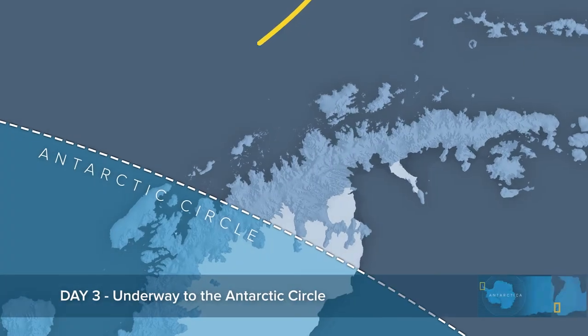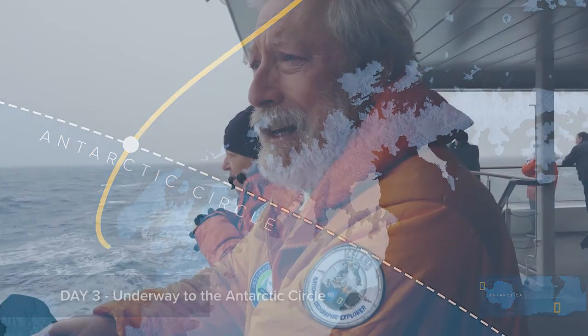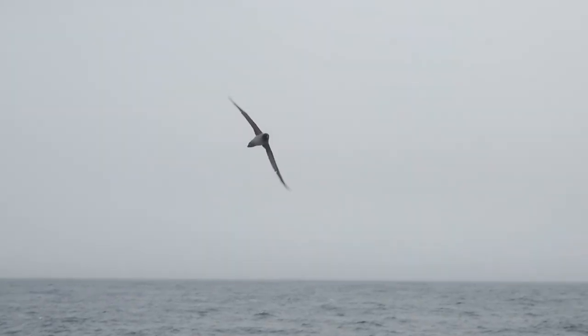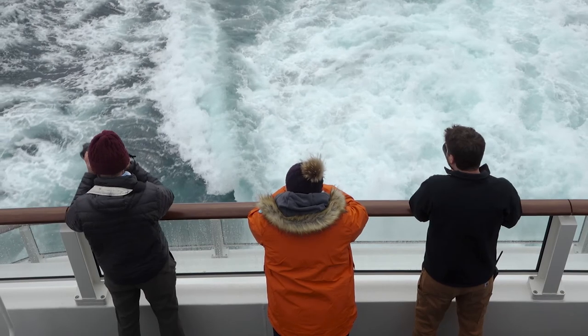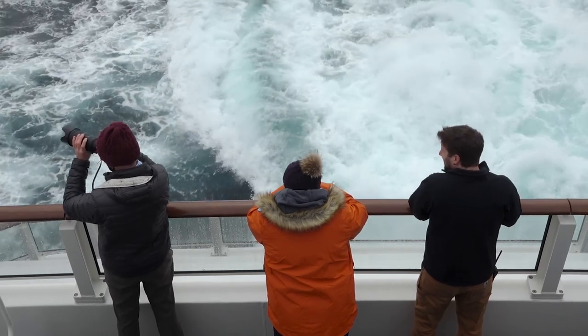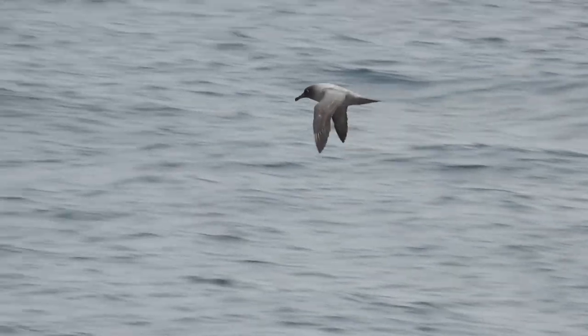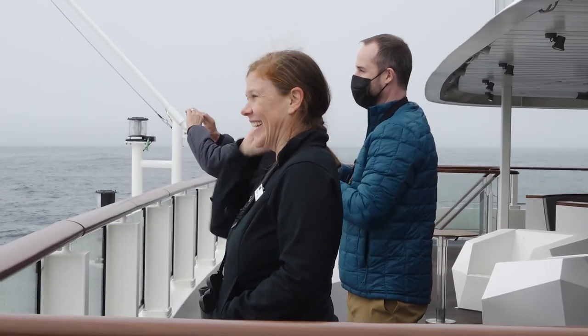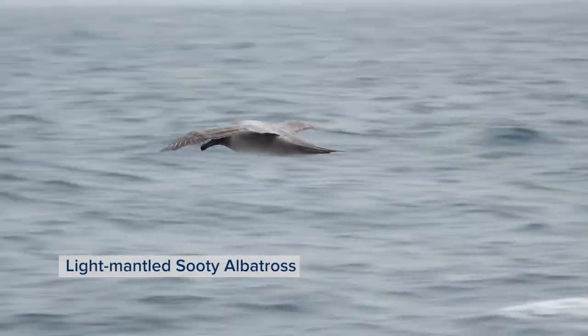We're in the Bellingshausen Sea, quite a ways offshore right now, and I've never been out in this region before, and it's astounding to see so many light-mantled albatrosses and Antarctic petrels, fulmars, pintado petrels, Wilson's storm petrels. This is amazing to see such a big population of birds, and the species diversity is remarkable.